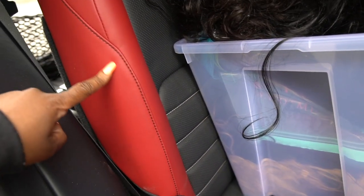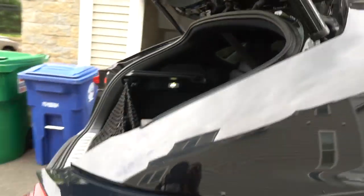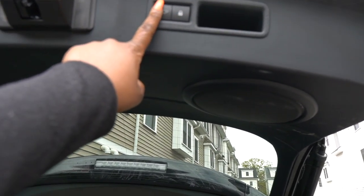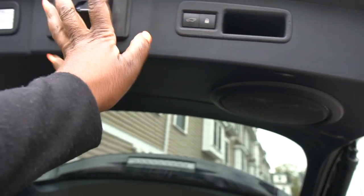But here's the seats, like I said. It's full black seats with the red trim, which I absolutely love. And then it has a great little pickup in the back. So the back is pretty nice. It has a lot of space. I just click this button right here to unlock and then lock, which is cool. You could lock the car itself from this button.